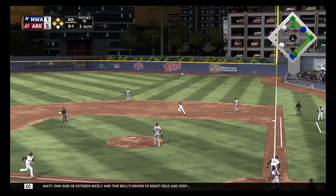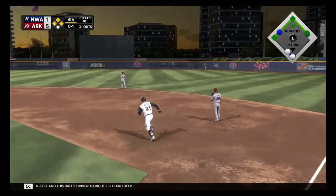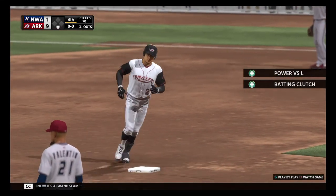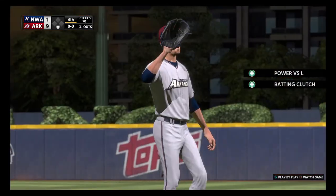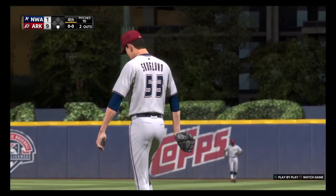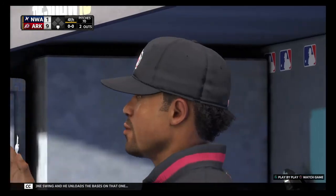Now he extends nicely, and this ball's driven to right field and deep. Gone! It's a grand slam. So one swing, and he unloads the bases on that one. His 2nd of the game, as they've widened this lead to 8 now.